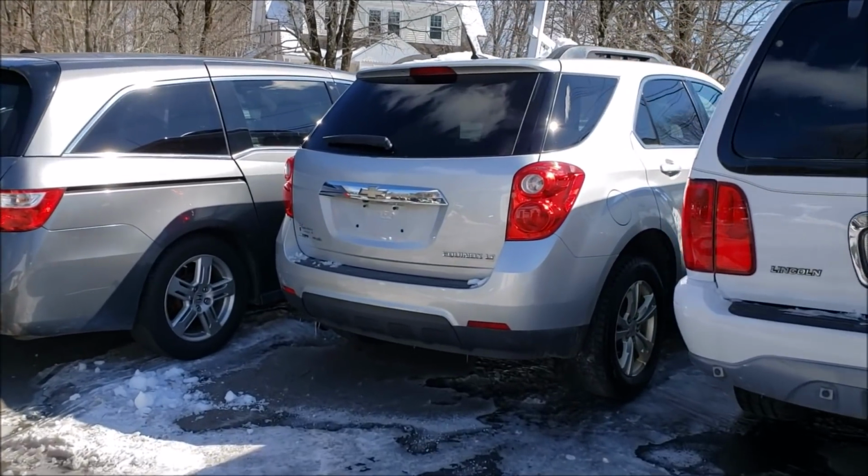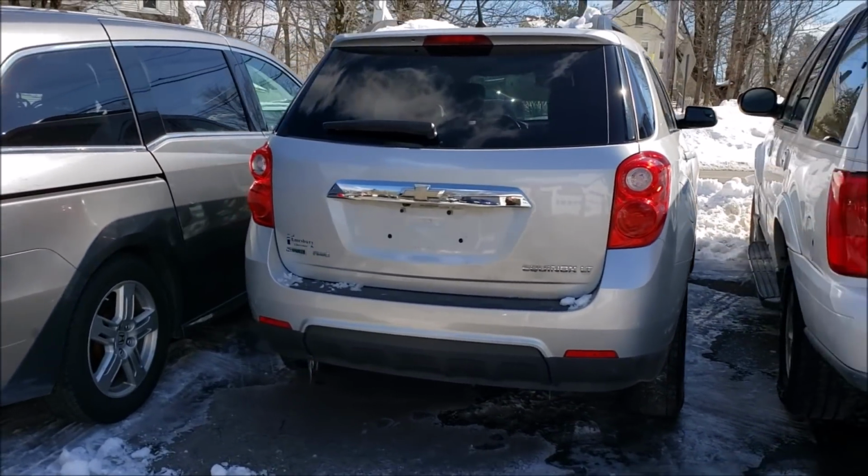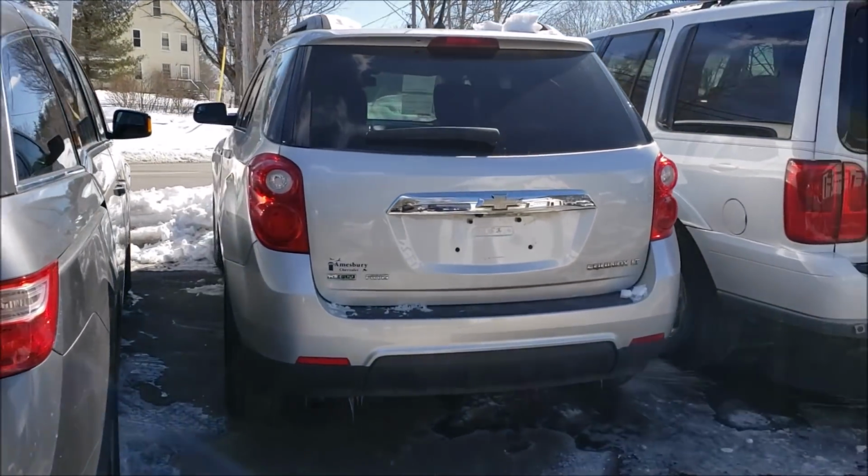Here's another one that I actually forgot that I bid on. It's a 2012 Chevy Equinox. Definitely didn't pay much, $480 for it. I spent a lot of money on it, but it turned out to be a really clean car.